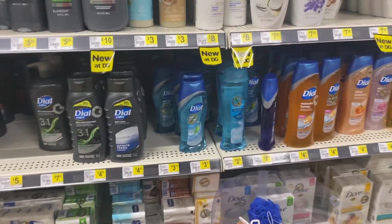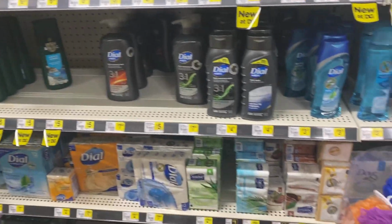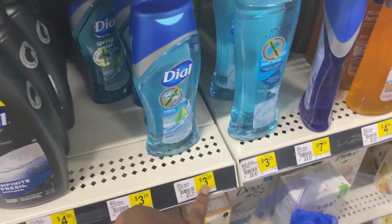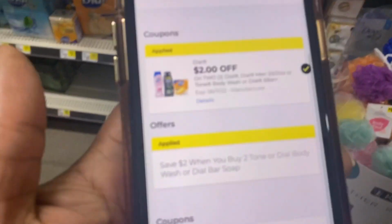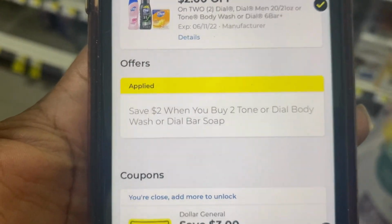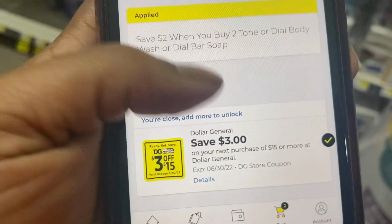So, welcome to Dollar General. We have a great deal. Especially if you put it with a Saturday deal, you will get the Dawn soap for $3.25. You'll get two of them, okay? And you will use the, when you buy two, get $2 off. And then save $2 when you buy two. Oh, and look what I got on my account, okay?